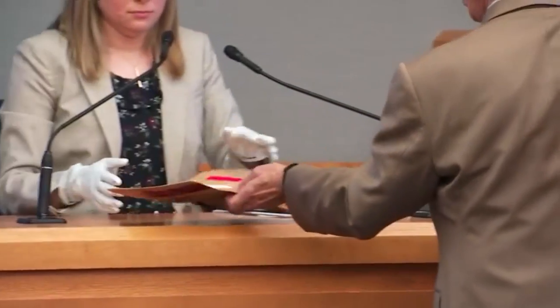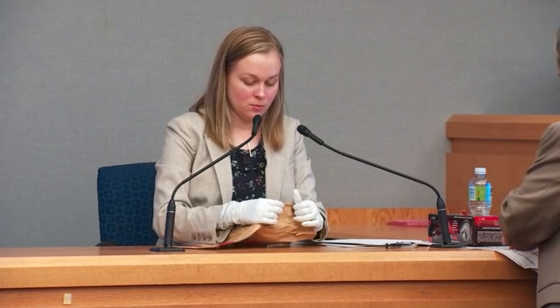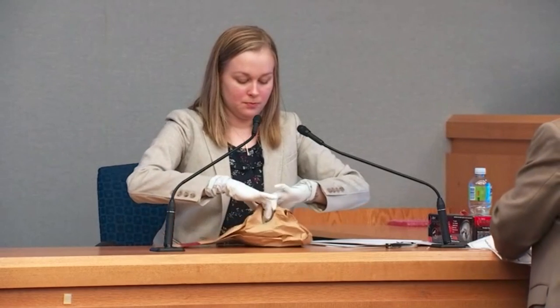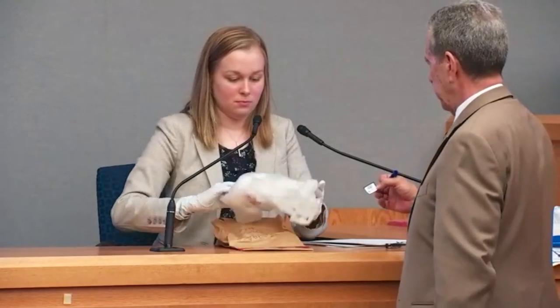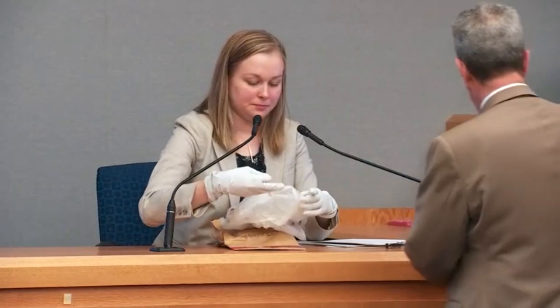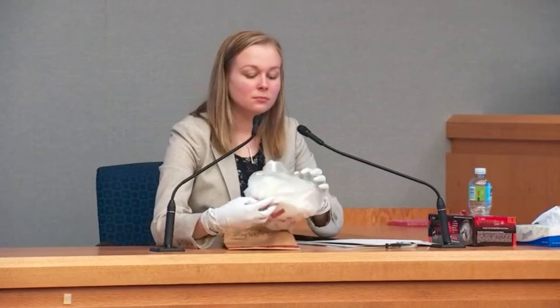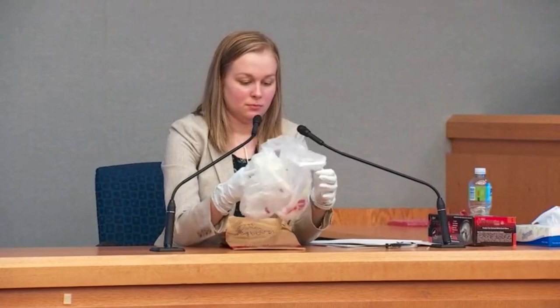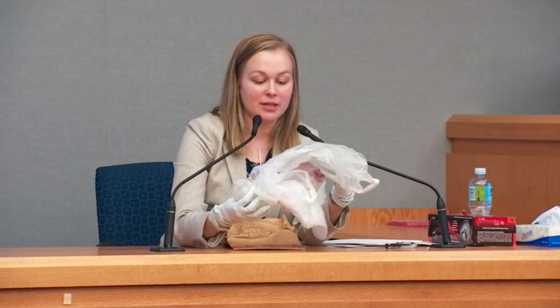I want to show you what we've had previously marked as State's Exhibit number 17. 17 is a bag with my handwriting, label, initials, and seal on it, stating that it contains the Anna's Linens plastic bag from Garbage Bag 2. And if you could open that and put a label on the contents as State's 17A. Can you identify item number 17A? Yes, 17A is the Anna's Linens plastic bag after it has been processed for fingerprints.